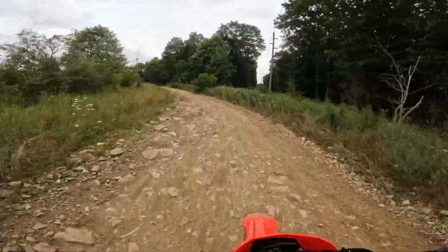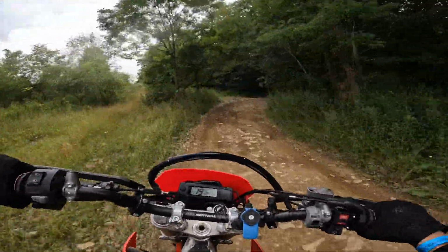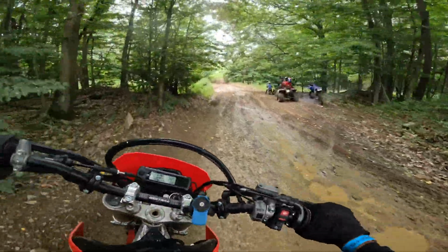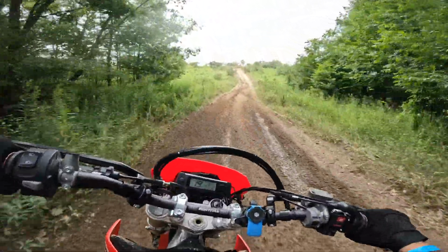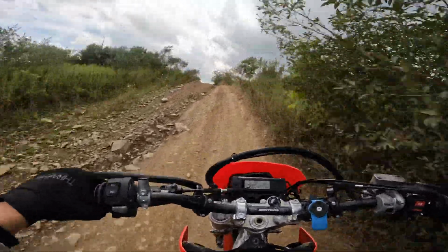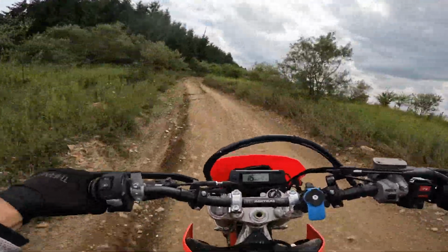Oh yeah, this is a super rocky section. Stick to the right. I remember this one. And flip over to the left. Drop the gear and into the forest. You guys good? Ooh, that was a big one just sticking up there.